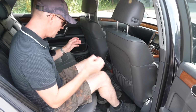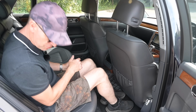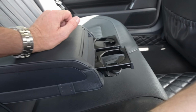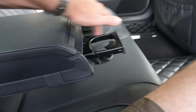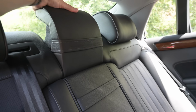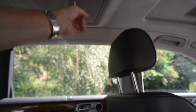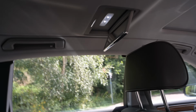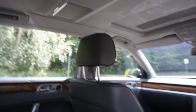Meanwhile, we have got just oodles of legroom. There's so much space, you will not believe it. We have also got a big armrest which contains a pair of cup holders and a storage bin which has got the first aid kit in it. We've got another headrest which folds forward if you've got a third passenger in there. We've got a bank of lighting controls up here, and we have these fold down vanity mirrors with lights on both sides. Very, very posh indeed.